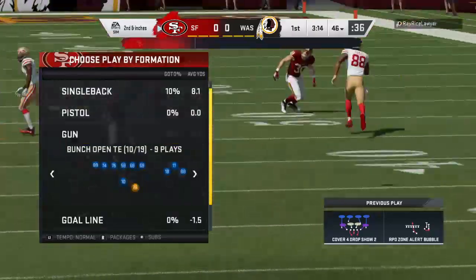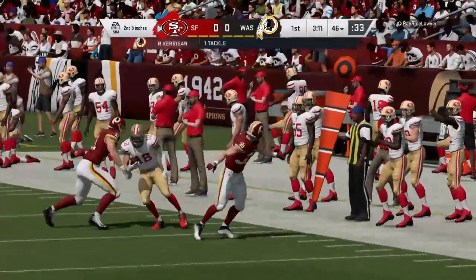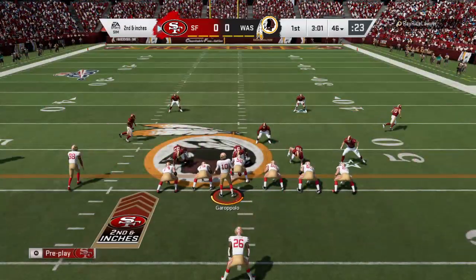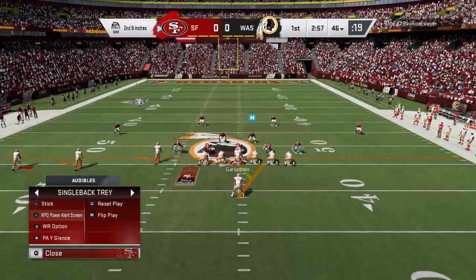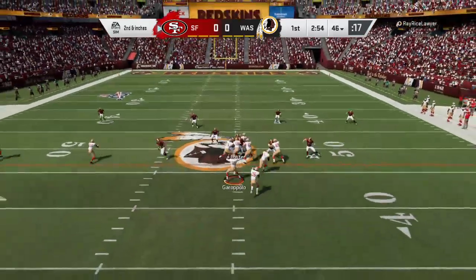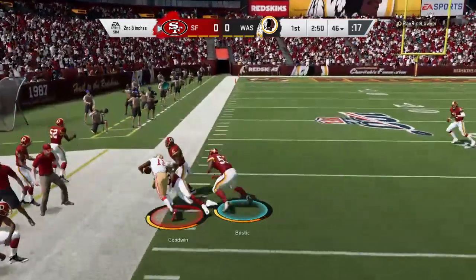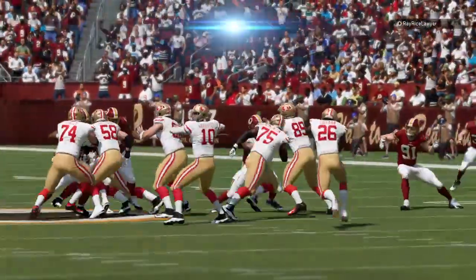10 yards on the pickup. It's second and inches. Here we go. So not quite a first down just yet as they come up on second and less than a yard. We got double up. 13. Throw left side, caught by Goodwin. 16 yards, a first down.